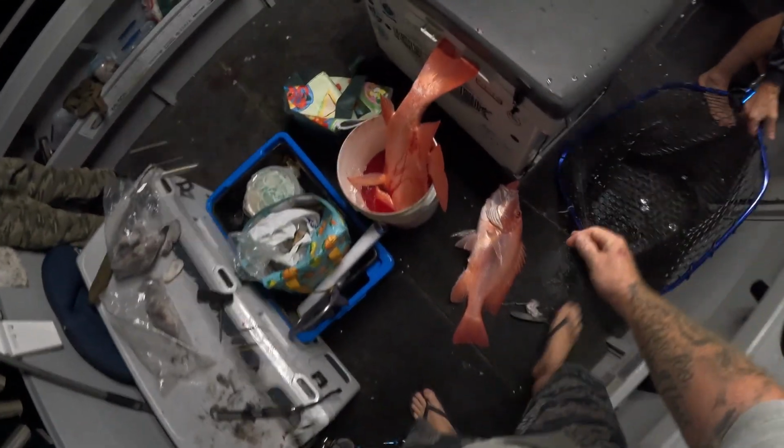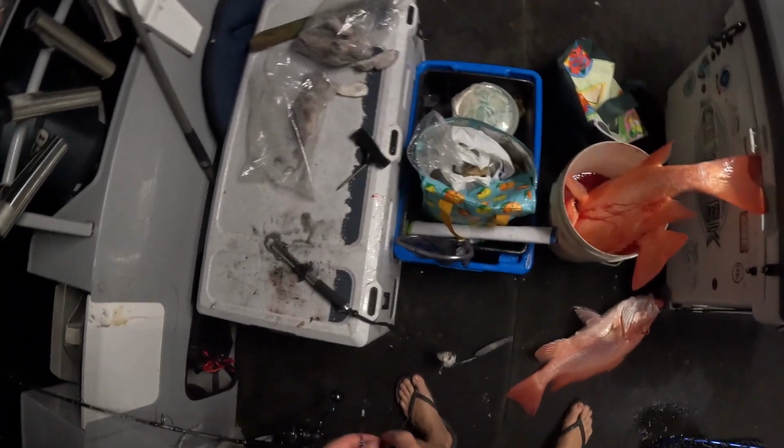Bit of colour. Felt bigger than that. Still a good fish, but it's good we're getting some colour in the esky. Oh, fuck, that's a good fish. Shit, yeah.